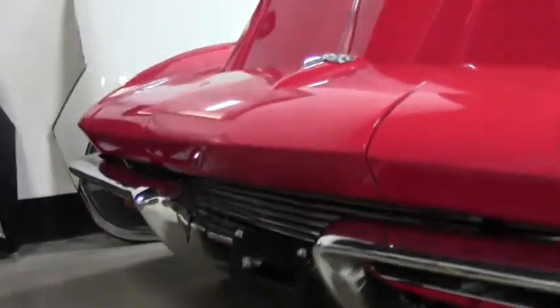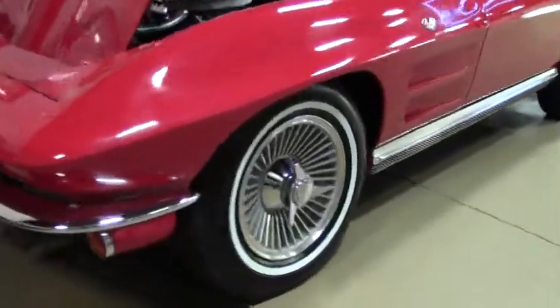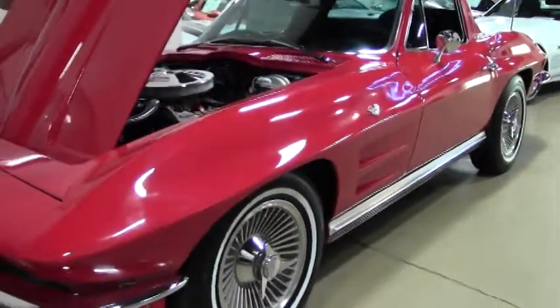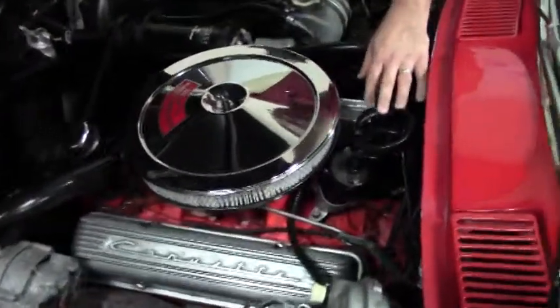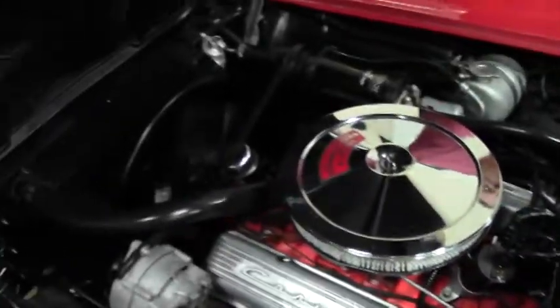Power steering, power brakes, power windows. It has the knockoff style wheels, meaning they are bolted on, but the knockoff style. Under the hood, we are very correct in the car, but it is a non-matching engine. The shielding is missing, has newer points and plugs, and newer AC, so that's all in working order.